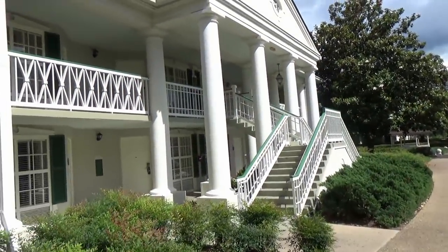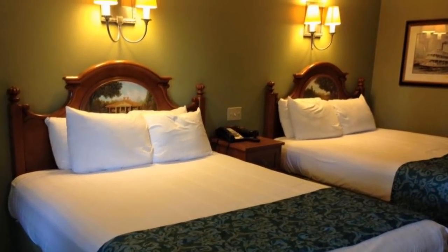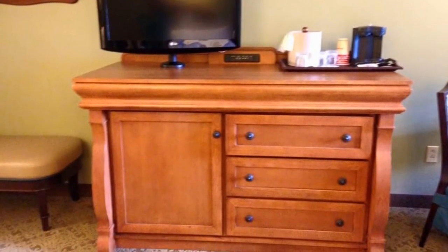Magnolia Bend is themed after southern mansions. Standard rooms feature two queen-size beds with the ability to sleep up to four people. Double sinks in the bathrooms are also a standard feature.